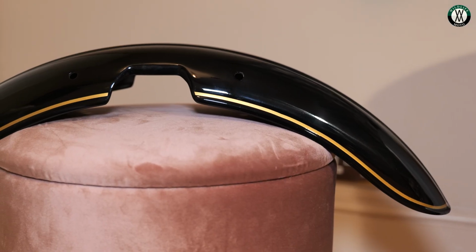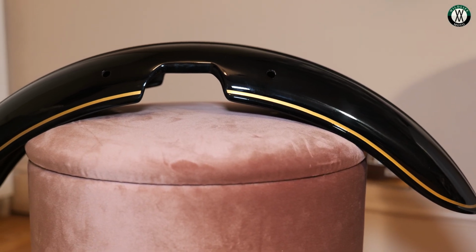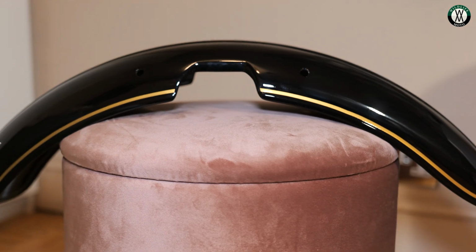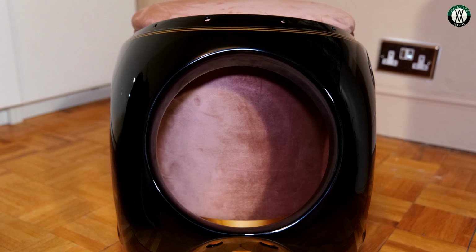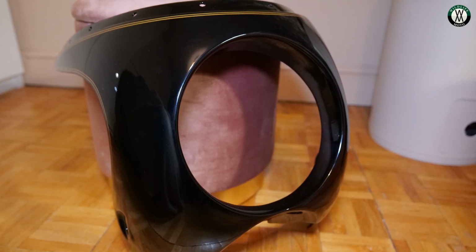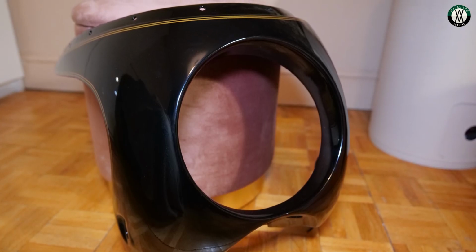completely repainted, as is the front fairing. All the paintwork on this bike was sent to a company called Ace Classics, who completely stripped everything, and they've painted it a beautiful gloss, almost like piano black, this gorgeous deep black.